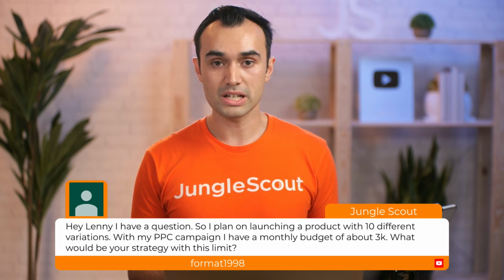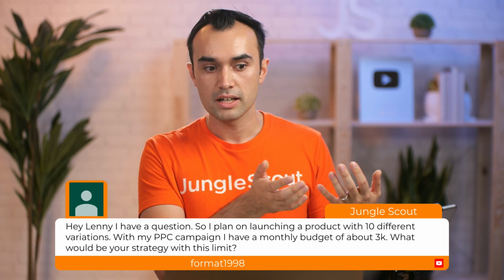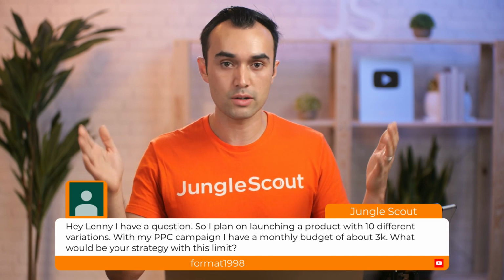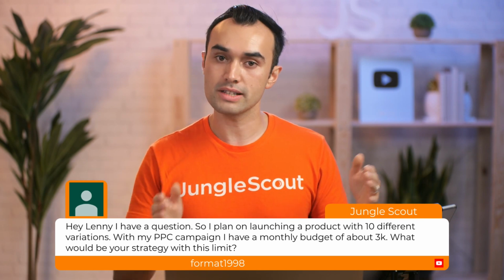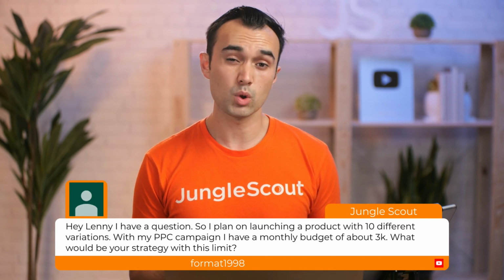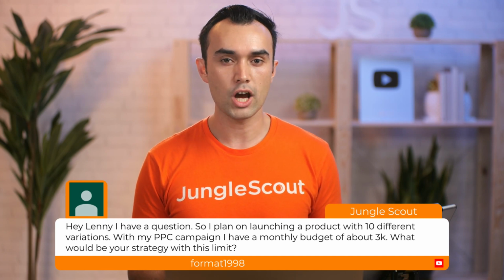So we've done some experiments and found that limiting the number of keywords that you have in a campaign can actually have better results, because even if you have 100 keywords or more, the budget usually runs out well before it gets to test all of those out. So you might actually get better results with smaller numbers of keywords. I don't know, hopefully a couple of those thoughts of mine help you out.